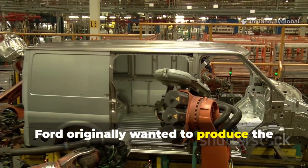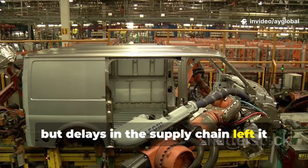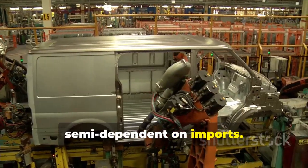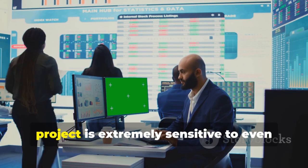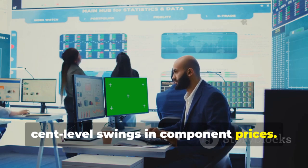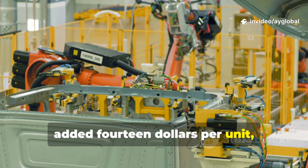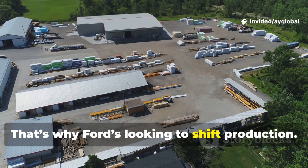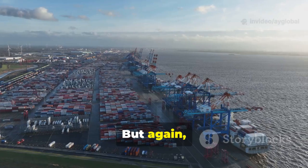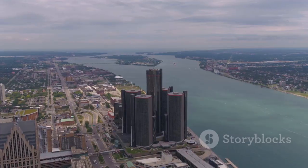Ford originally wanted to produce the cells entirely in Tennessee, but delays in the supply chain left it semi-dependent on imports. The CFO explained that the Lightning project is extremely sensitive to even cent-level swings in component prices. The tariff bump and cell cost increase added $14 per unit, he said. That's why Ford's looking to shift production. But again, carbon border taxes in Europe are holding those plans hostage.